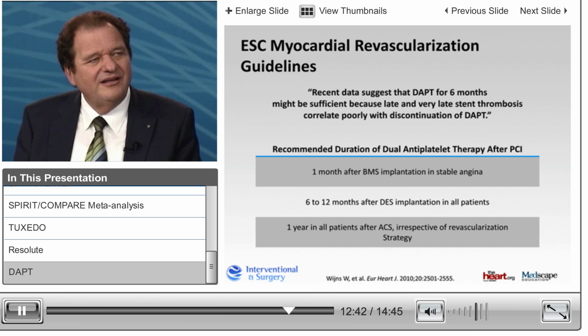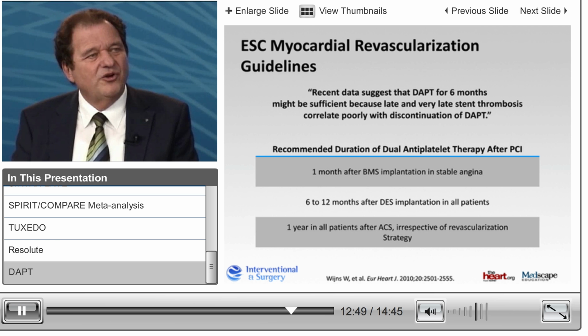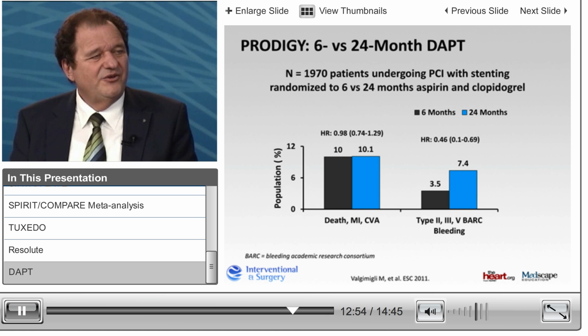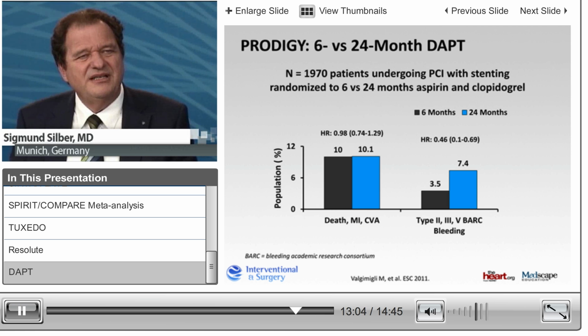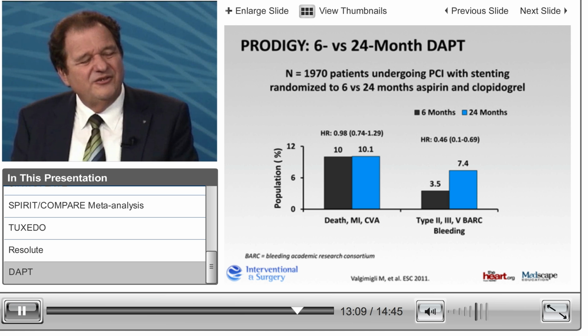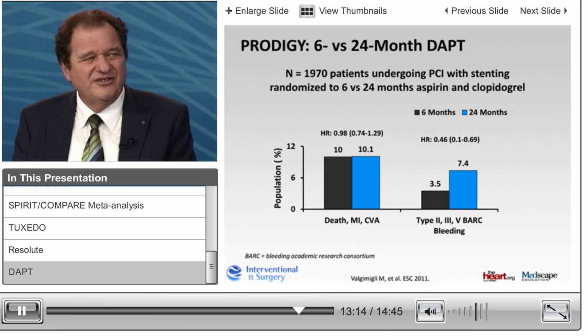And the Prodigy trial, which was presented at the last ESC, showed that beyond 6 months there's no advantage of prolonging dual antiplatelet therapy. On the other hand, it's the opposite. You have just a higher risk of bleeding, especially GI bleeding. So we still go along with 6 months, not with 1 year. But in diabetics, we don't know. People are just afraid of doing a shorter antiplatelet regimen in diabetics. But the question is, do we know? And the answer is no.